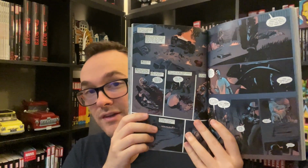So really excited to get this to read. There's only one more volume, I think, of this series. I don't know if it's still ongoing or if it's finished, but this is the second volume here. So this collects issues 7 through 12. The first one collected issues 1 through 6. And I think this also has something to do with vampires.